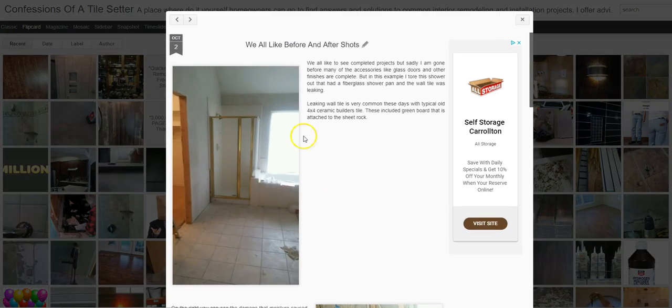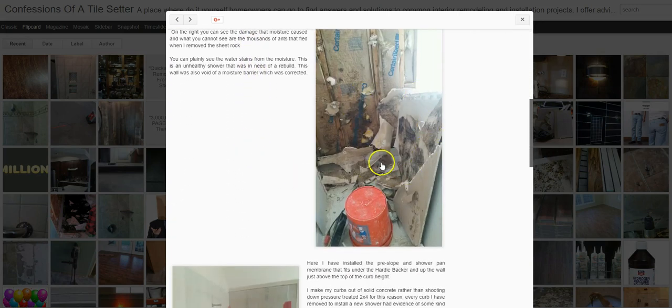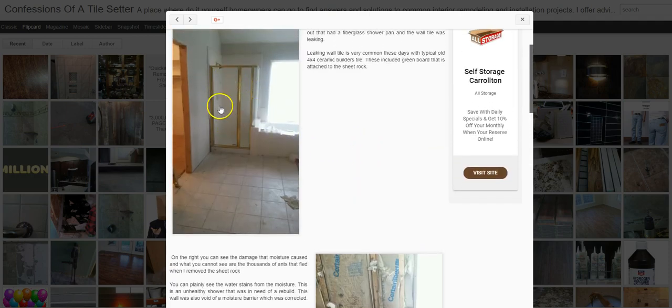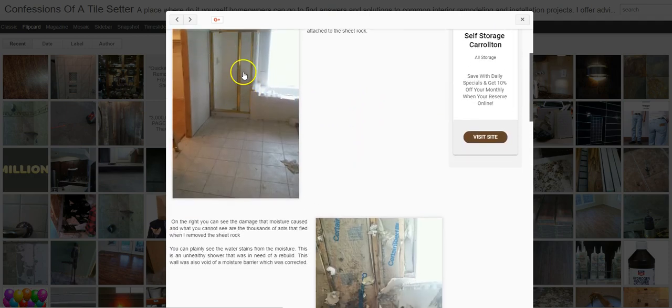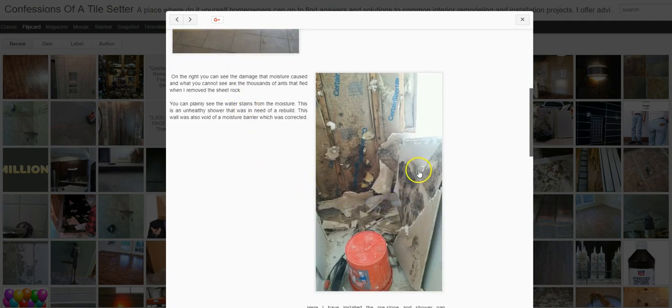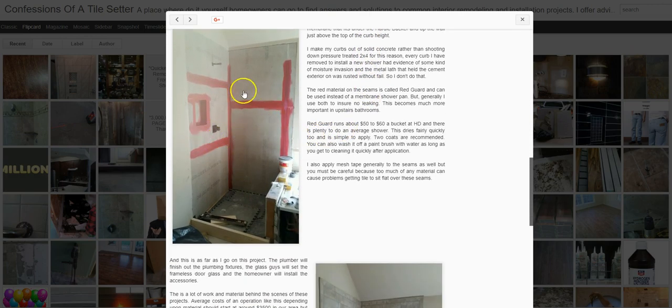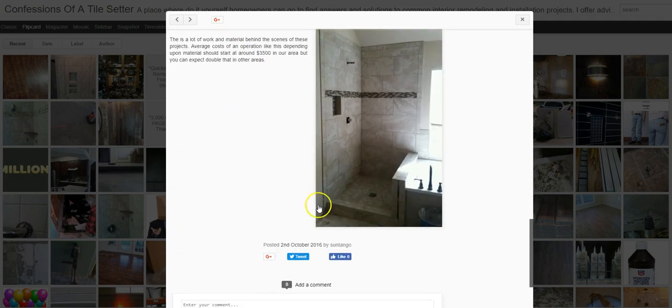This is a before and after shot. This is what this shower looked like before, and this is what I tore out. It doesn't look moldy, but you may not realize that you could be sneezing and having problems with allergies when you have all of this stuff growing back behind the shower. Now, this was on a lower part of the shower. I actually pulled this out in just a couple of pieces. And this is going back in with Hardie Backer and Red Guard in order to seal up the joints and the niche. And this is the shower after it was completed.